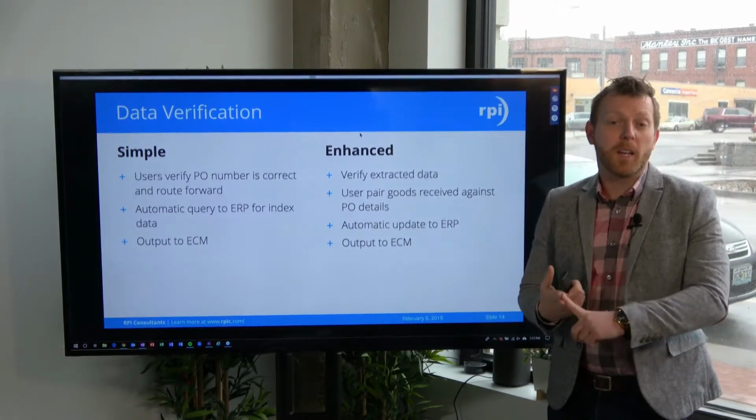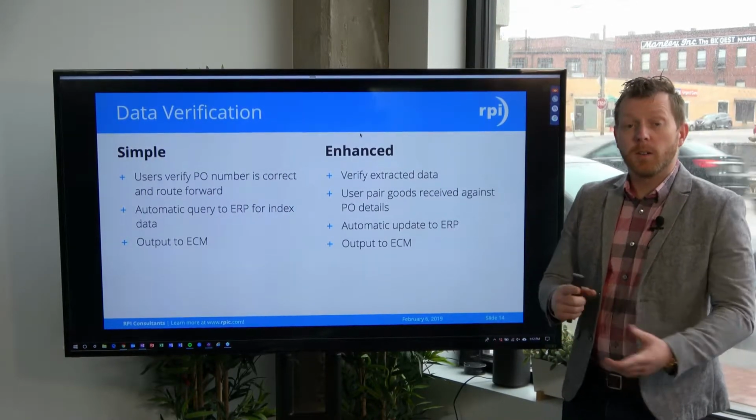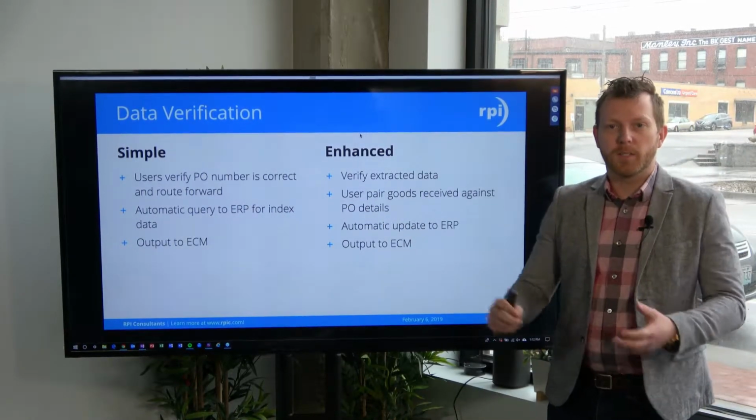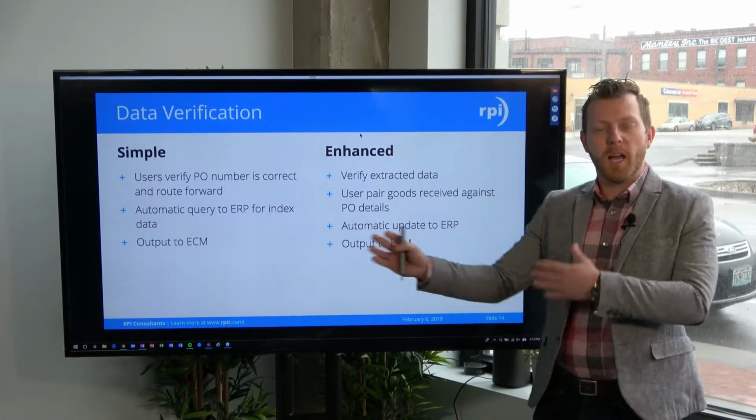That will automatically get updated in your ERP, so the goods receipt process is happening automatically instead of a user having to enter two different systems. It can all be done from KTA, and the integration on the back end will happen.